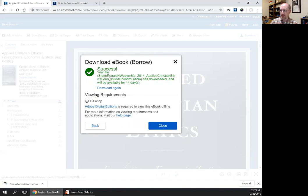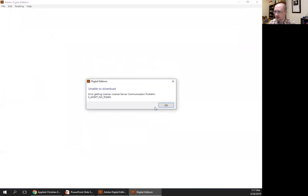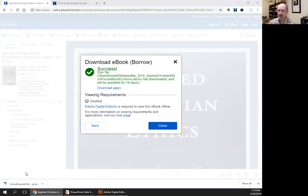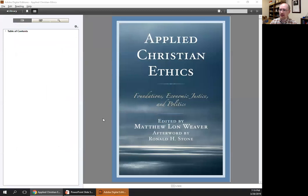So there we go. It has downloaded and showed up in my download manager here. This is the downloaded checkout file. So this will open in Adobe Digital Editions. And I'm getting an error. Let me try that again. Okay, I got that problem fixed. So I've downloaded the book again. Sometimes persistence pays off. And I'm going to try opening that again. And there we go. It's downloading the actual ebook now, and there it is on my computer.